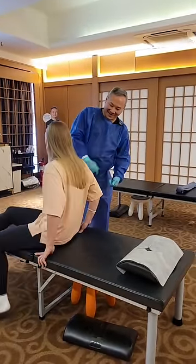Now here, no more. 5. This is the S1. 5, 4, and 3. Feel better. And this is a 5, 4, and 3. This side. Okay, correct. Now I want you to sit down, face there.